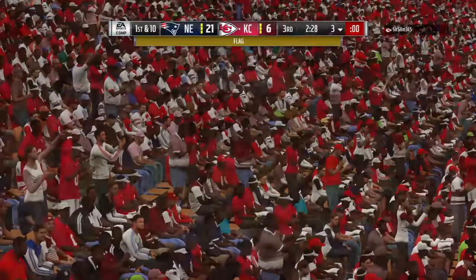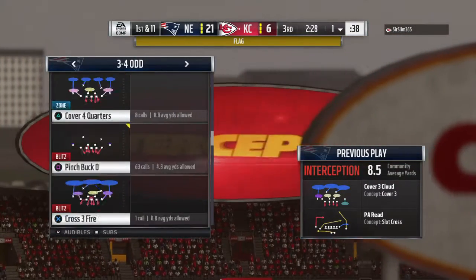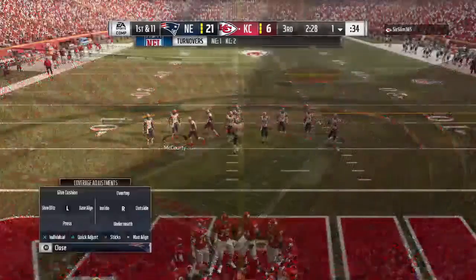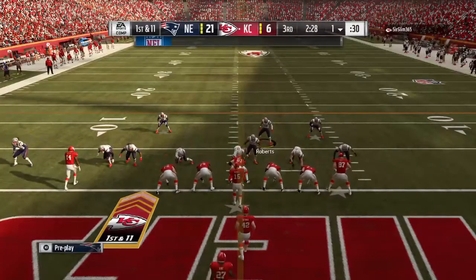Play clock down to 0, and this is not the way to start a drive. They're inching closer and closer here to the wrong goal line. When you're backed up like that, all you're trying to do is make sure you don't give up a big play, right? You don't miss an assignment that really gets you into more trouble.